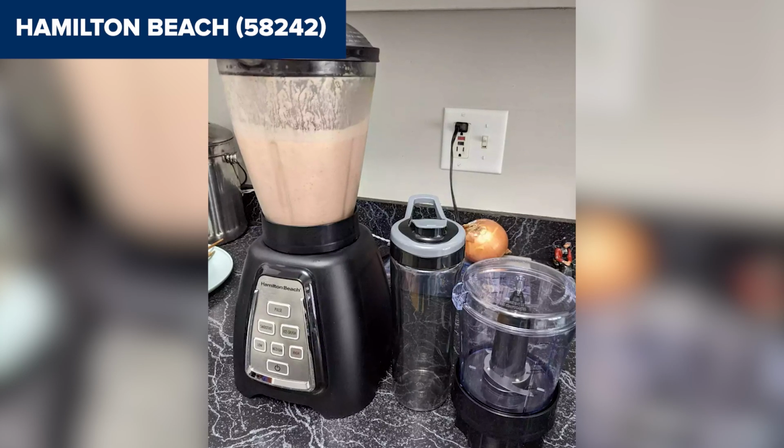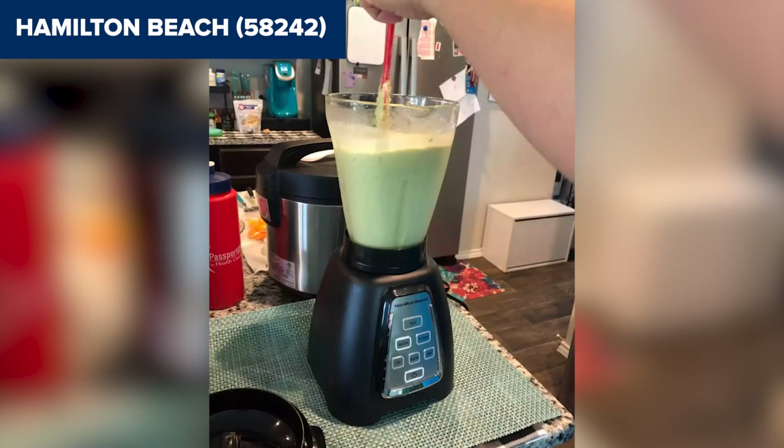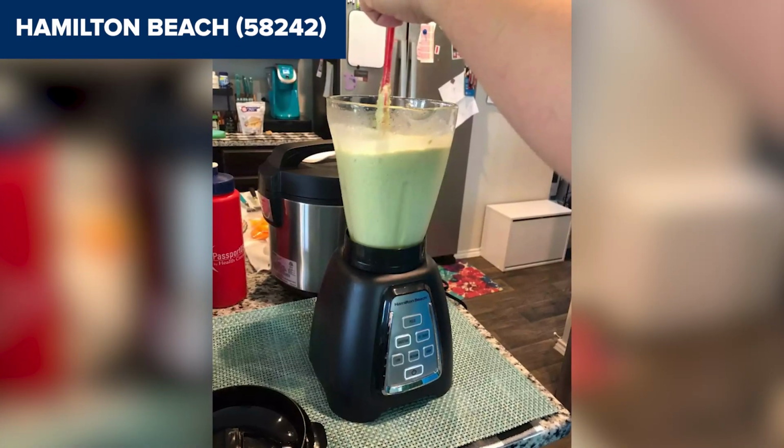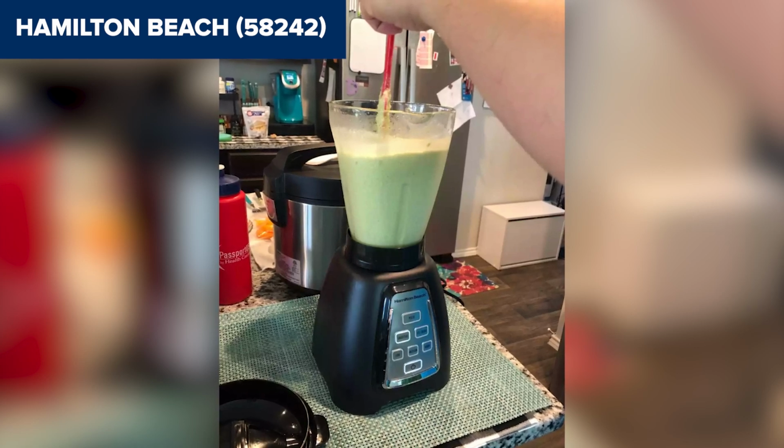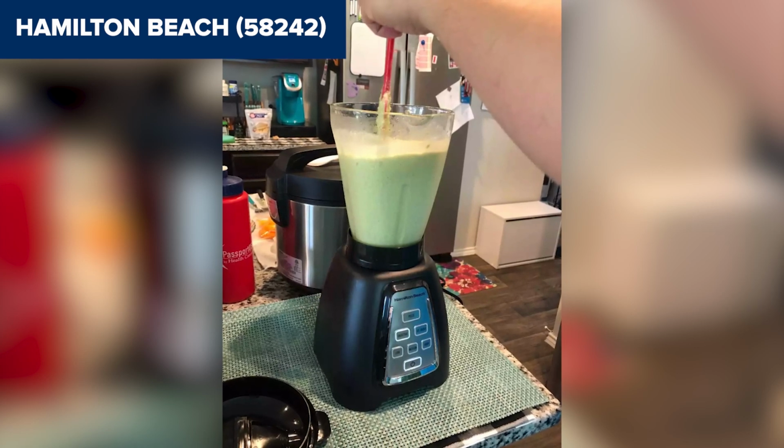However, there are a few downsides. Some users find the glass jar heavy and harder to manage, and others have noted that it struggles with very thick blends or tougher ingredients. Additionally, the noise level can be high during operation, which is something to keep in mind if you're blending early in the morning.